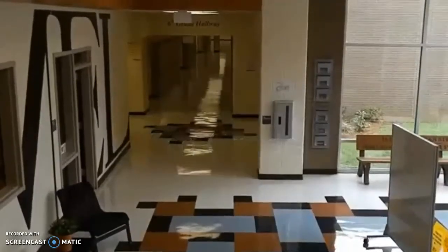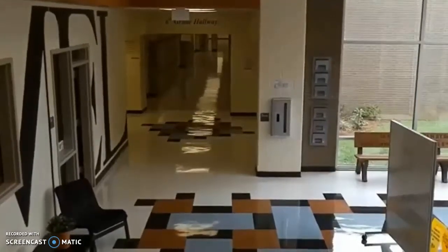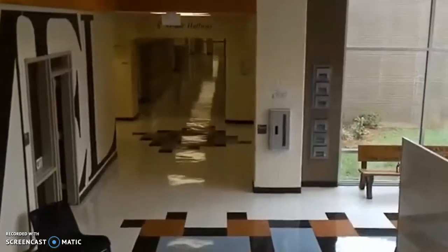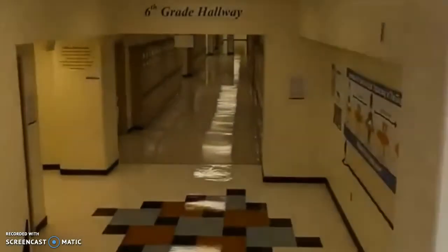Right off the main lobby is our sixth grade hallway. So you can see as you come in the doors, you go to the right, and you'll see that the sixth grade hallway is right there. We do this purposely so our sixth grade students who are new don't have to travel far or get confused during their walks to find their classes.